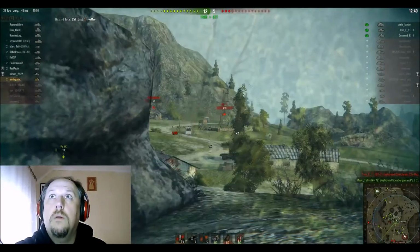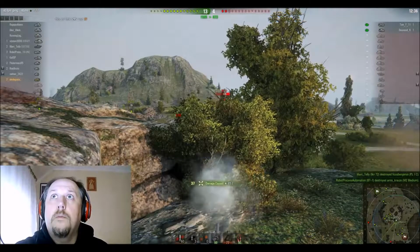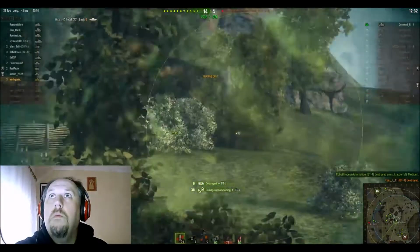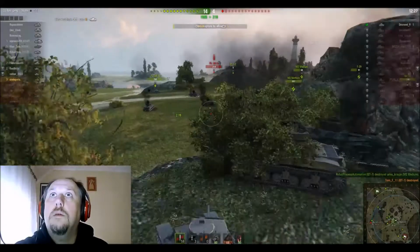Bereit zu feuern! Der ging voll durch ihre Panzerung! Gegnerisches Fahrzeug ausgeschaltet!